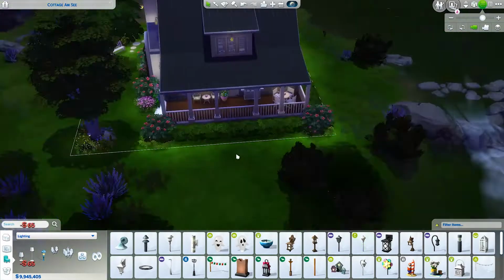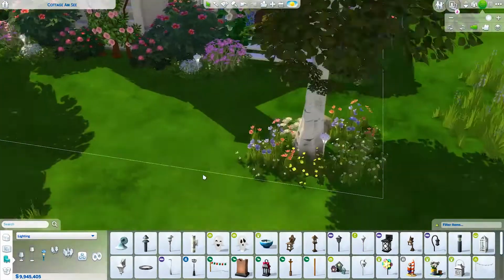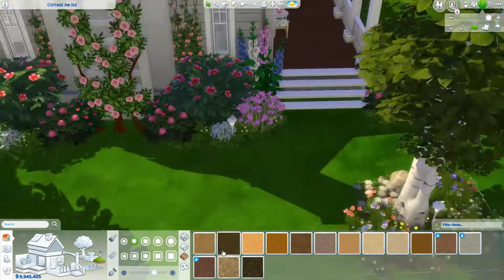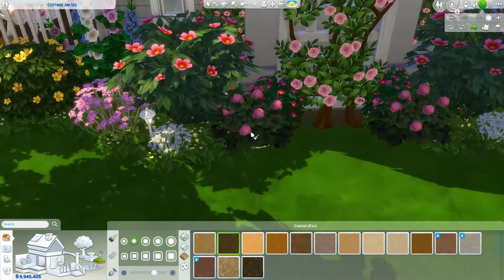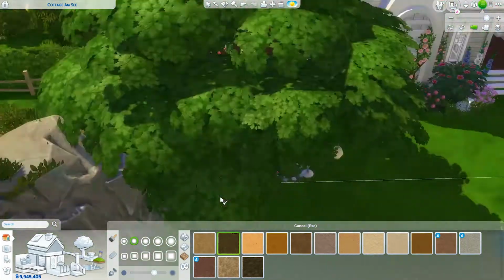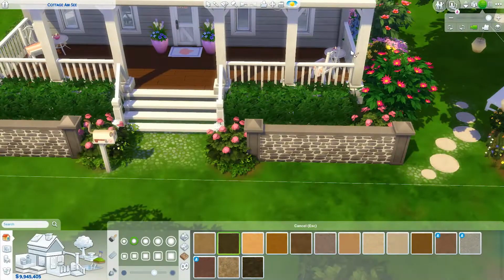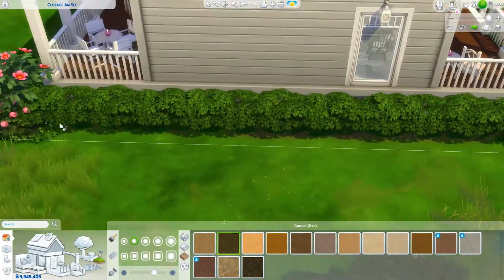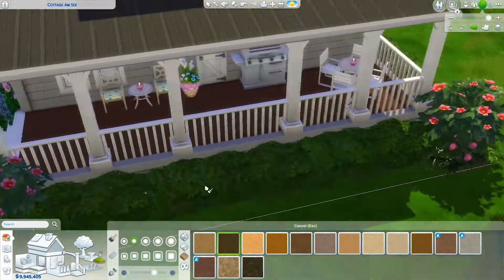I'm still struggling to get my landscaping up as good as it should be, but I'm slowly, I think, getting better. So when I do projects like this, I think it helps me to keep expanding my knowledge of plants and flowers. I don't have a green thumb in real life, and I definitely don't have one in The Sims either.